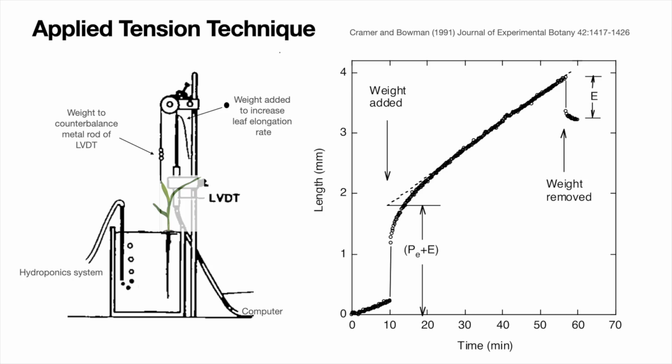Pulling the weight off at the end reveals the elastic component, sort of like a rubber band when you stretch something and it pops back. But if it's stretched far enough, not in the case of a rubber band, but a cell wall or plastic fabric, you can get a permanent extension of the material, a plastic extension. This is what's shown here when adding a weight.